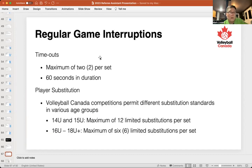So, and then now this is new. I thought 16 was still using 12 limited, but according to this here, and I might be correct or incorrect, it says 16U to 18U, proper volleyball, 6 limited subs per set.